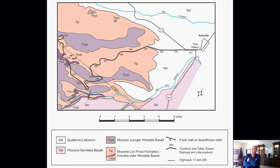We're not going to be looking at these kinds of maps too awful much. We'll generally be looking at pretty pictures. But this is the first part of the trip. You can see Antonito up here in the upper right, and we go across that relatively flat plain and kind of start winding our way uphill over here to the left. This is basically the first part of the trip.